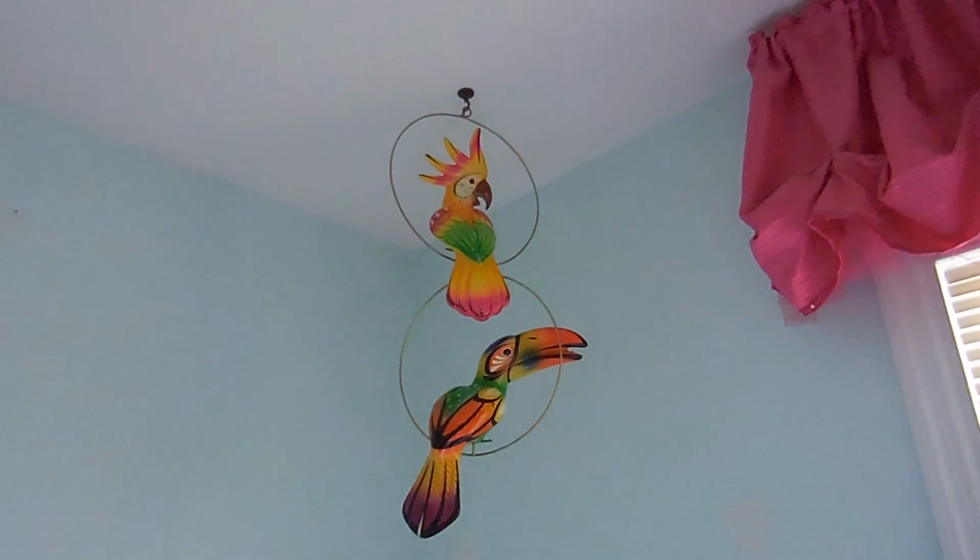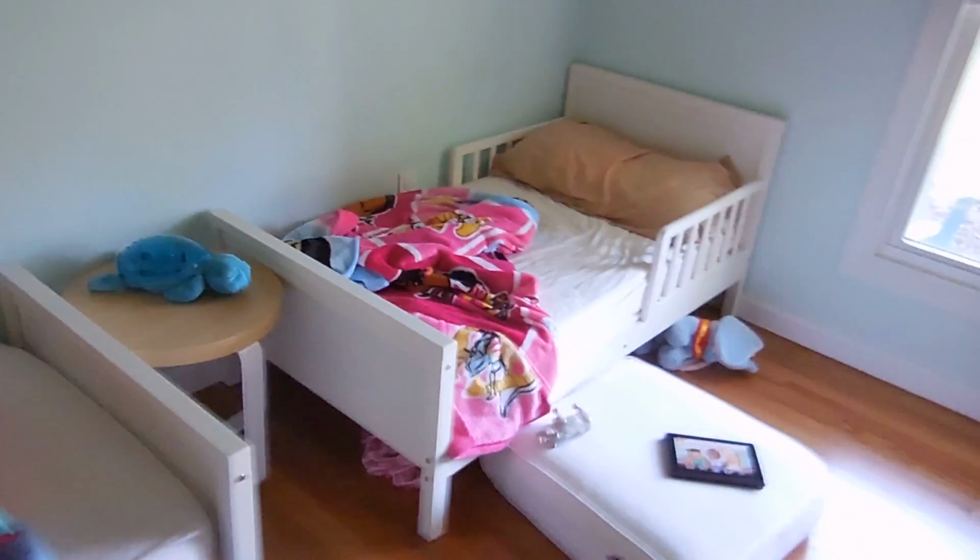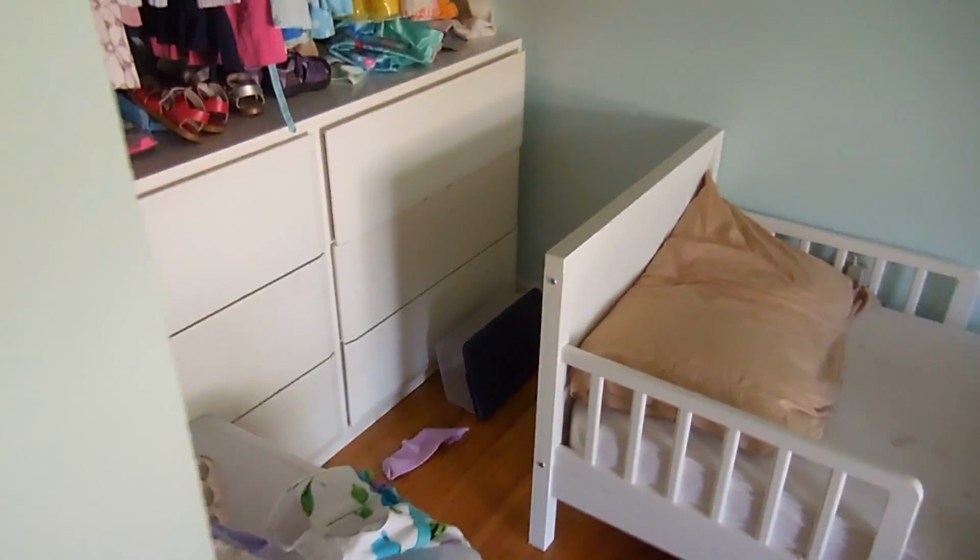These two are hanging together for right now, which actually looks pretty cute, but we need to put another hook up over here. But so far, they're totally unmade beds. I think that, well, we are going to move this dresser out of here. The mess, oh my goodness.